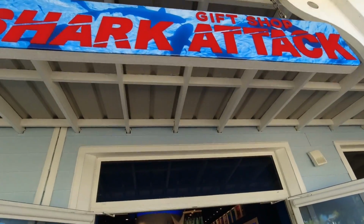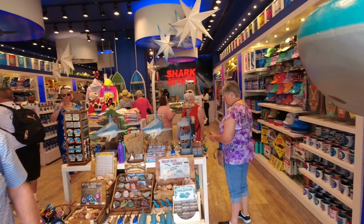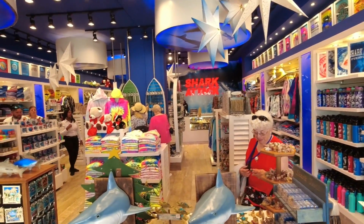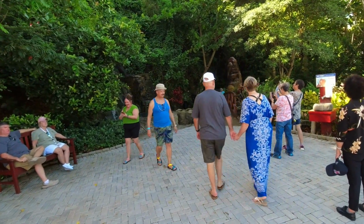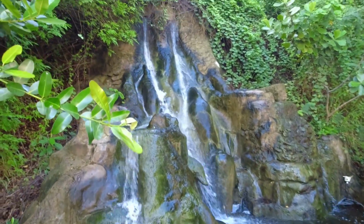There's the Shark Attack gift shop. Look at this place. Anything Shark Attack related in here, this is really cool shop. Oh, look at this area back in here. Looks like some waterfalls. Look at this. Goes all the way up.